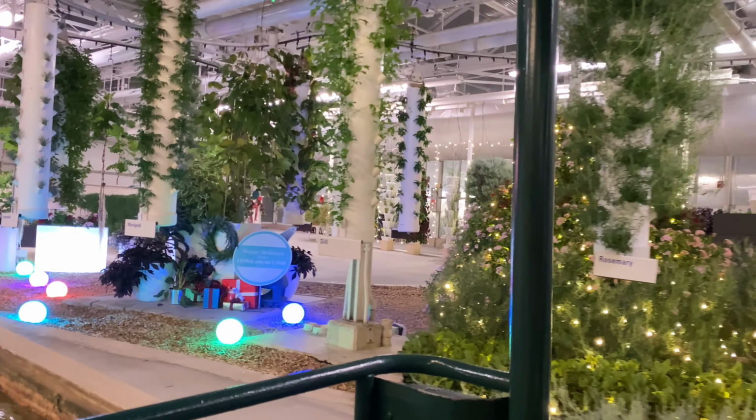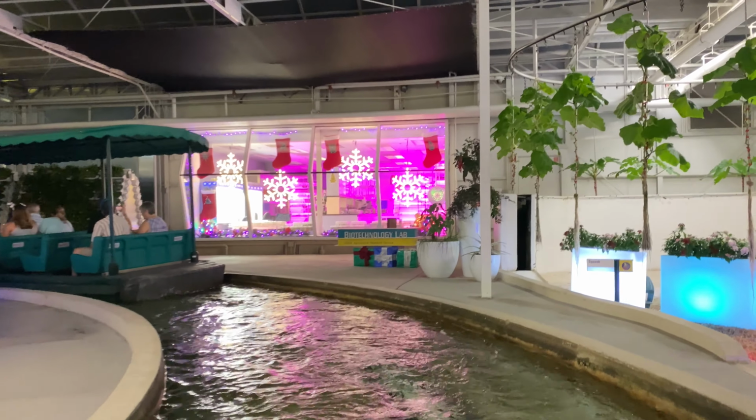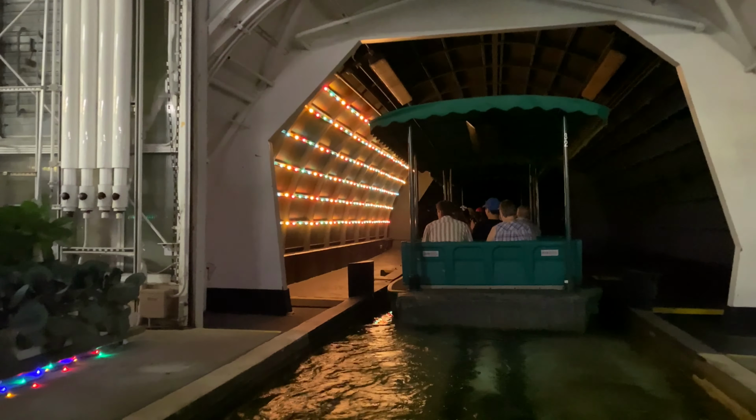Is there a shark in the water? It's a fertilizer for the plants. And then look at this. I like these big balls. It's another great way to produce more while using less.